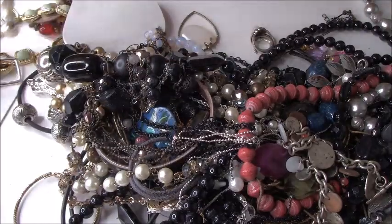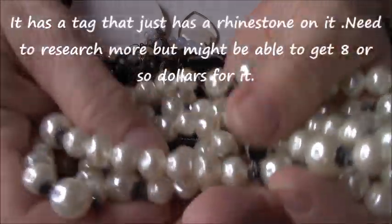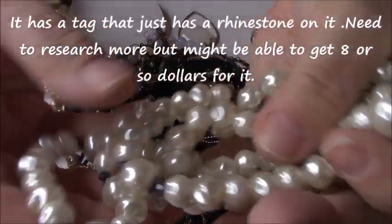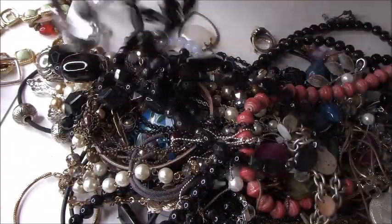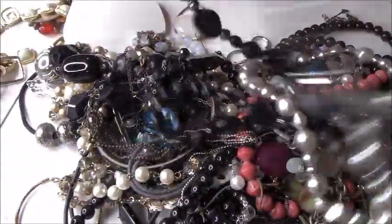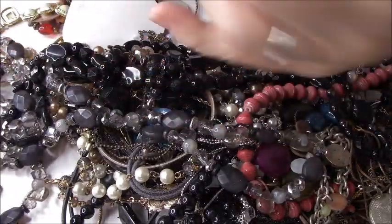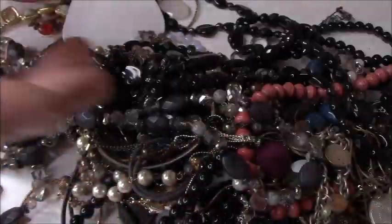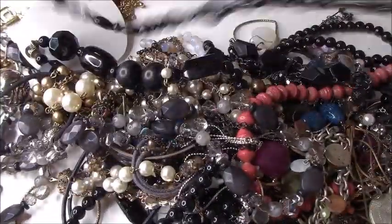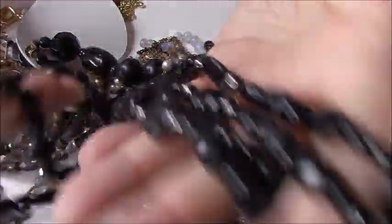Sometimes you get lucky. Okay, here's a big old pearl necklace. Just one giant piece, just plastic pearls. They don't feel like glass. And it looks like another big one here in gray pearls. Looks like there's a whole bunch of just long beaded chains. Okay, here's one that's silver, long beaded chain. Plastic, definitely plastic. And this one's all plastic as well. Another very long beaded chain.